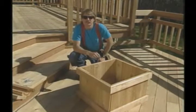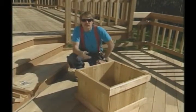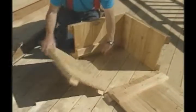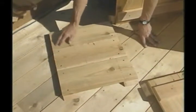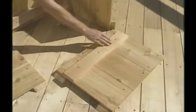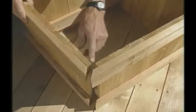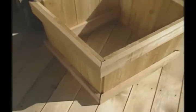Now, one of the last things I want to show you how to build is this planter. After you build a deck this large, you're bound to have some scraps left over, and this planter is a good place to use them up. Each side is made with 3 1x8s, which are screwed from the inside to this 1-inch cross piece here. Two of the sides are different in that they have a ledger board attached to hold up the bottom, and the cross piece at the top is a little longer here to allow for the joinery. Now, let's finish putting it together.